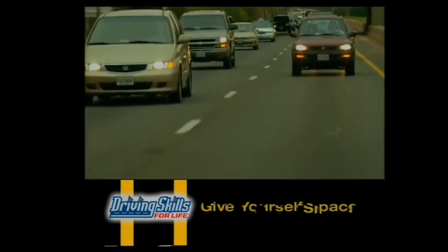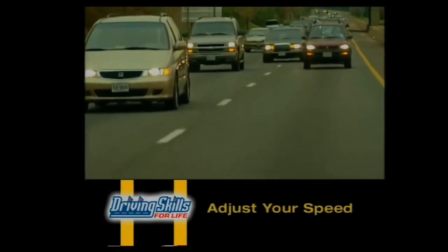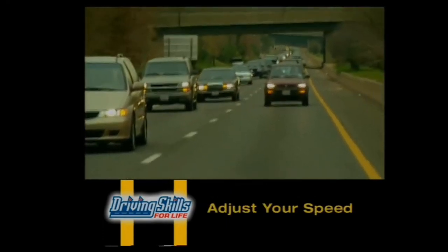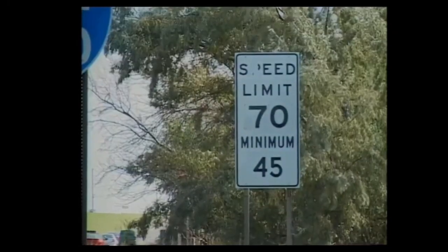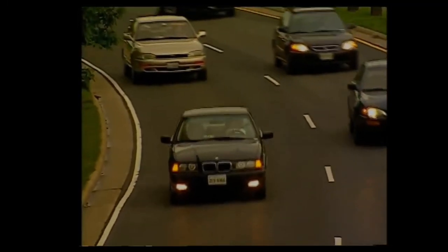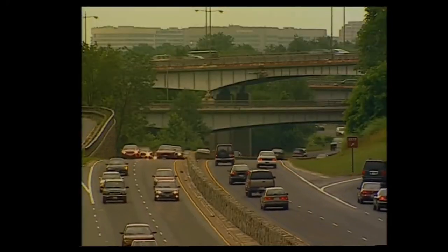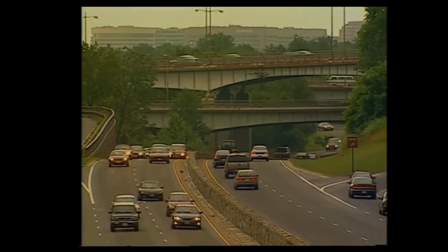The important thing here is learning to adjust your speed so you don't find yourself forced to pass other vehicles and don't force other vehicles to pass you. Just stay within the speed limit and drive at a speed that doesn't impede other drivers. In most cases, that means stay to the right unless you're passing, especially if you see traffic building up behind you or notice other drivers maneuvering to get by.